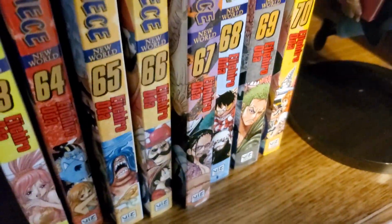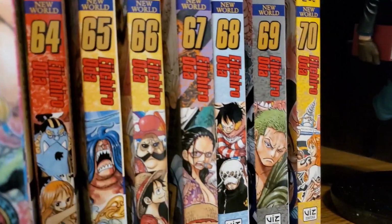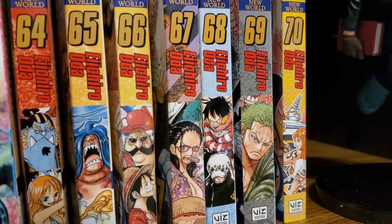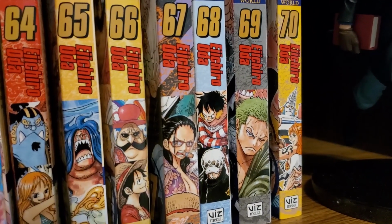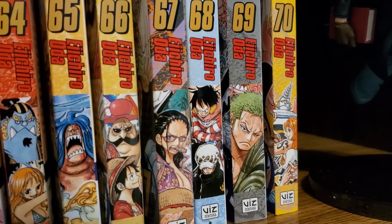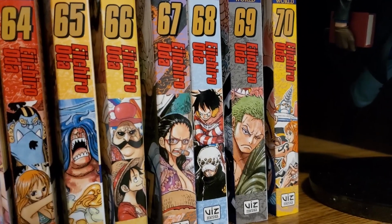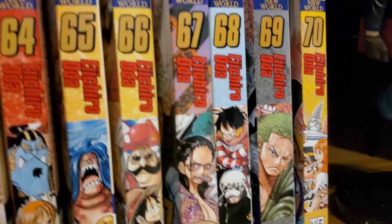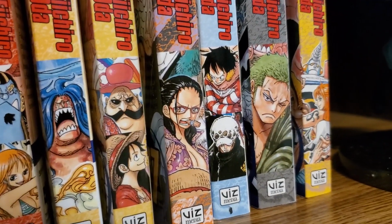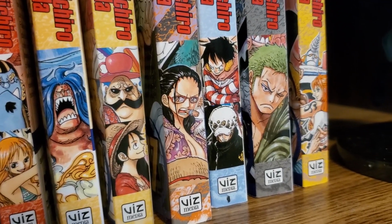And then the next arc is the Punk Hazard arc, and there we see more of Law, and they switch bodies with people. Law switches bodies with people for a few of the Straw Hats, which is kind of funny. And Smoker and Tashigi switch bodies too, as you can see. Tashigi, but it's actually Smoker in Tashigi's body.